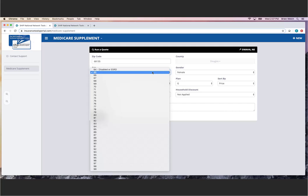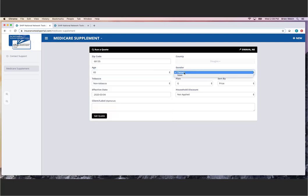You can then select the age, and we'll do any age under 65 all the way up to 99 plus. It'll provide you the exact quote for that particular age, gender, either male or female, and tobacco, either non-tobacco or tobacco. And the reason we ask for these pieces is we do provide accurate quotes down to the exact demographics. So these are not going to give you quote ranges.